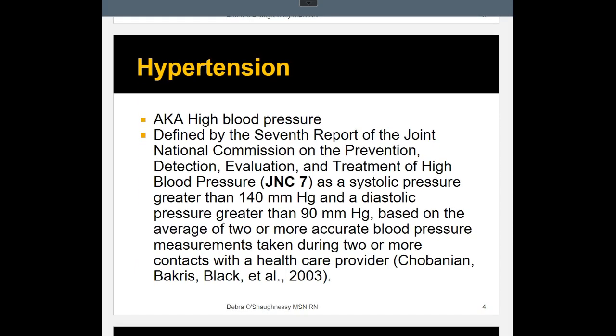Defined by the 7th Report of the Joint National Committee on the Prevention, Detection, Evaluation, and Treatment of High Blood Pressure, it is defined as systolic pressure greater than 140 millimeters of mercury and a diastolic pressure greater than 90 millimeters of mercury, based on the average of 2 or more accurate blood pressure measurements taken during 2 or more contacts with a healthcare provider. So that's kind of the baseline where this particular commission stated what hypertension is.